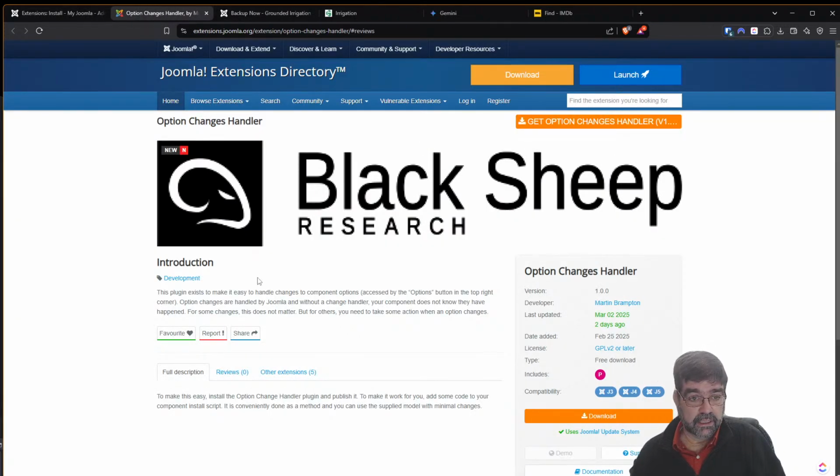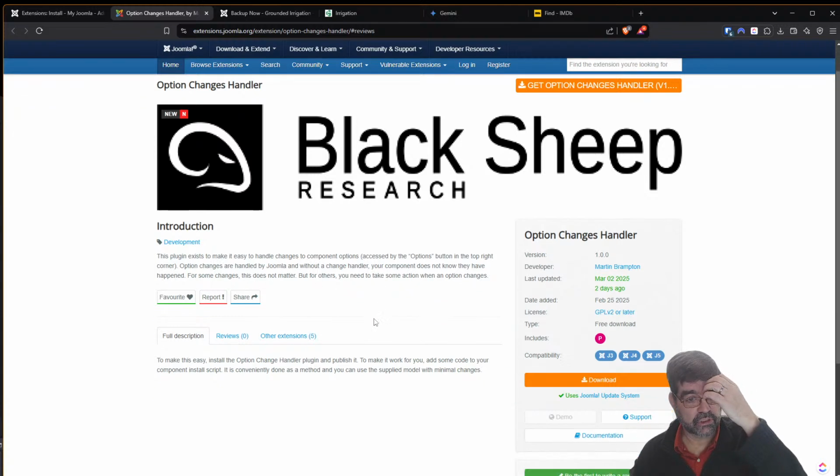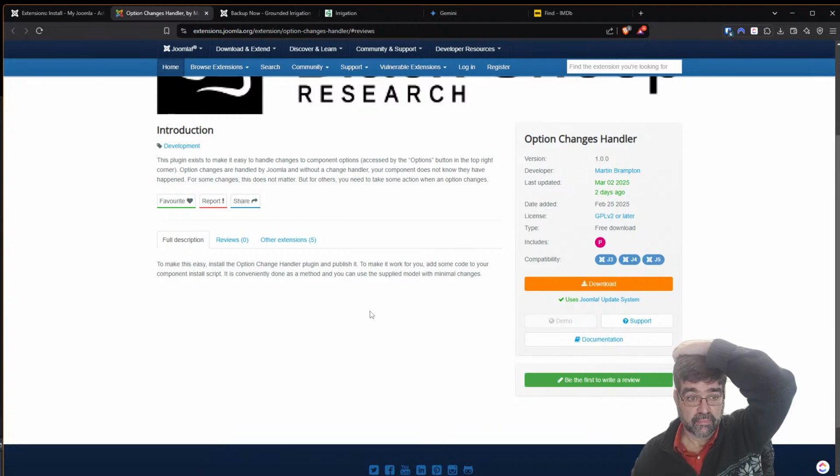This plugin exists to make it easy to handle changes to component options, accessed by the options button in the top right corner. Option changes are handled by Joomla, and without a change handler, your component does not know they have happened. For some changes this does not matter, but for others you need to take some action when an option changes. To make this easy, install the option change handler plugin and publish it.